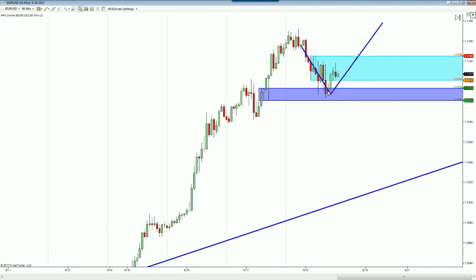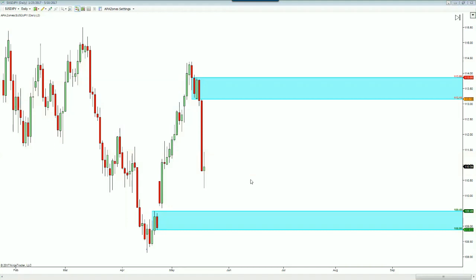So a nice little pullback in the direction of the overall trend. If you're swing trading this, well, your entry has kind of already come and gone, but it looks like we could possibly be ranging around just a little bit in here until price really decides to break to the highs.